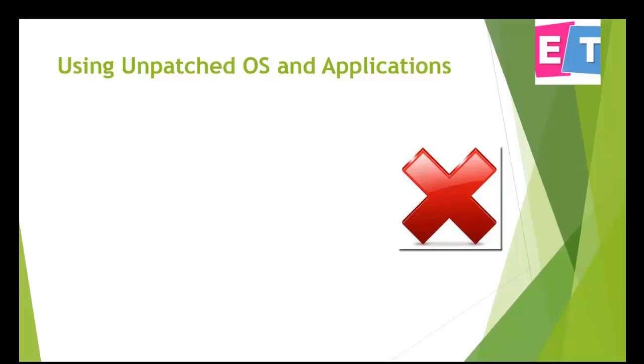Turn on your operating system auto-update feature so that your computer can automatically install security patches as soon as they're made available from your operating system vendor.